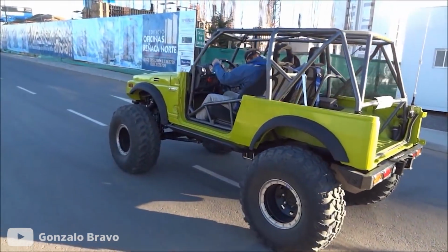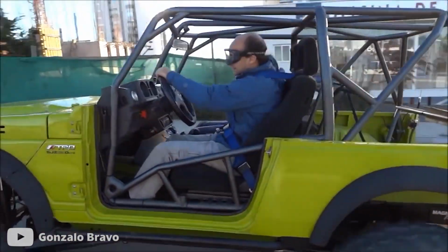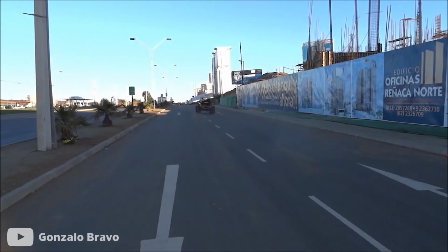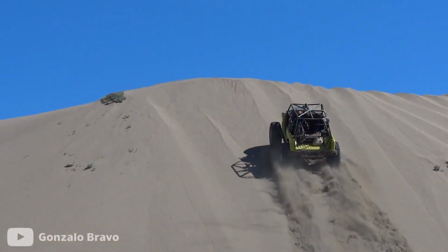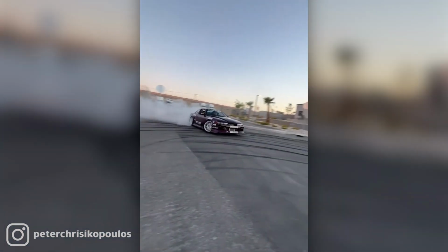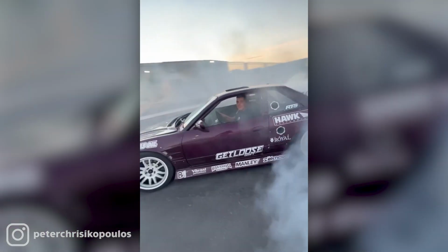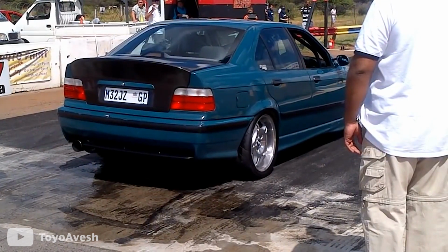And here's a great example of the fact that people literally 2JZ swap anything. This guy put a 2JZ in a Suzuki Samurai. And this guy's number plate says it all. This thing rips.